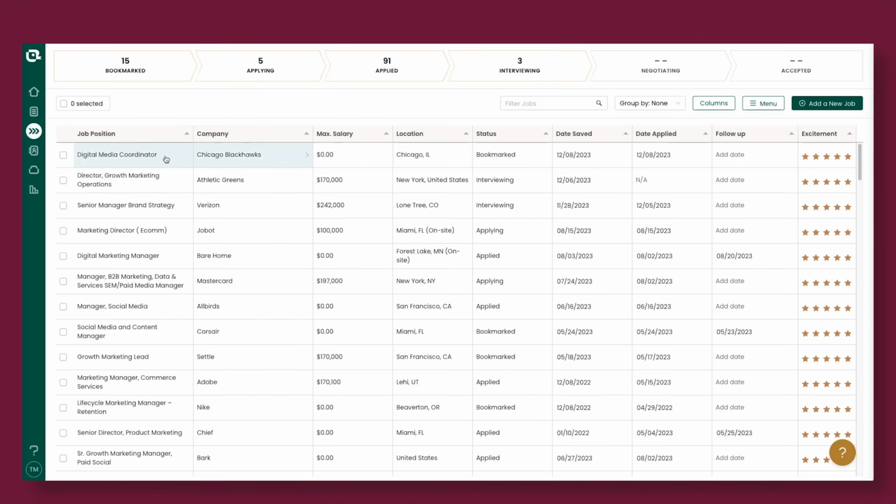Now, how do you do this? Well, once you find a job that you want to apply to, save it, look at the keywords, and then find the skills that the role is looking for, and then update your resume, honestly, to show how you've used those skills in past roles.